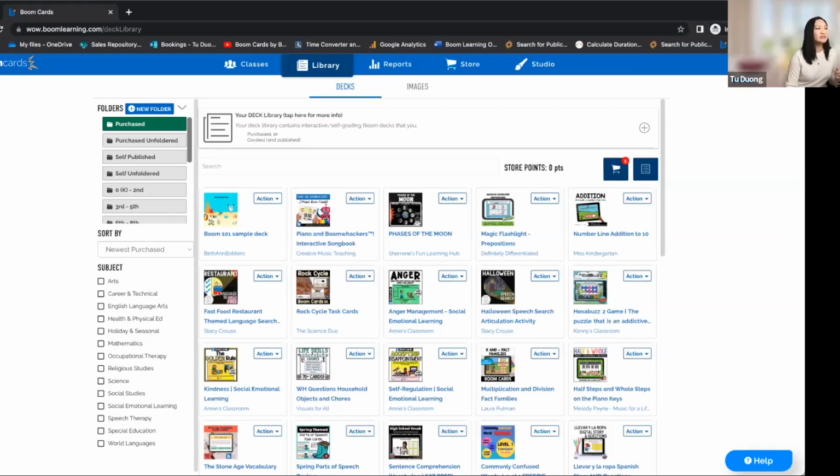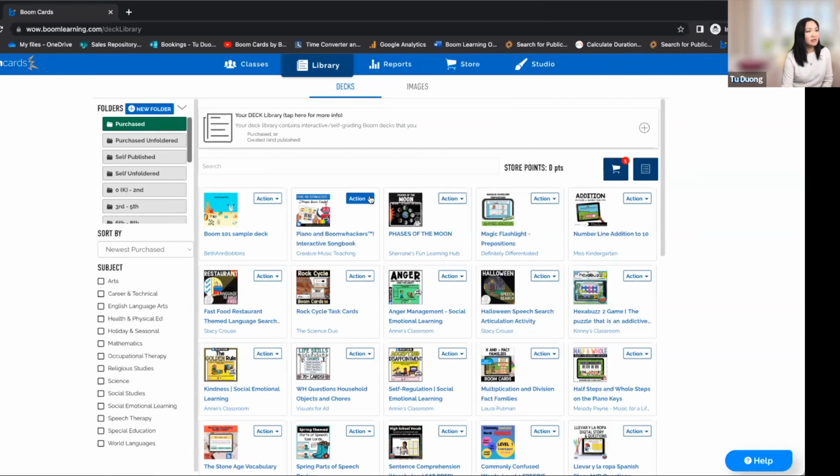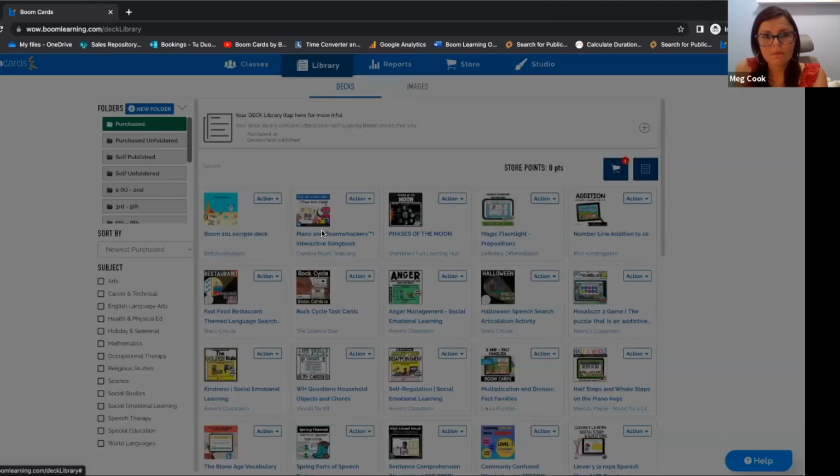Okay, so I'm actually in my teacher account. I'm in my library. This is a list of all of my decks that are in my library. If I want to assign a deck where students do not have to log in, I can go to the specific deck. I'll click the blue action button. It's a drop-down menu, and I'll click Fast Pin.